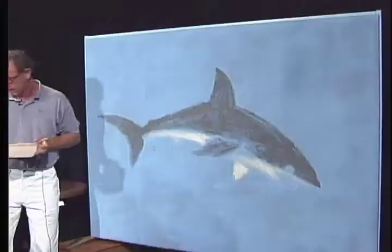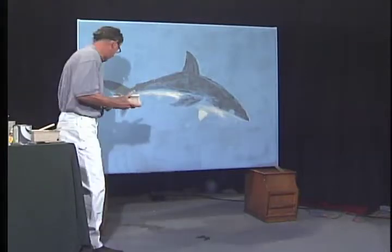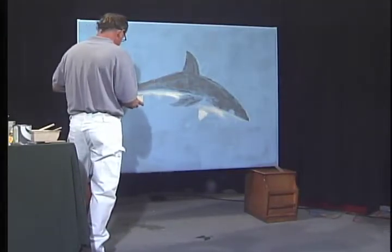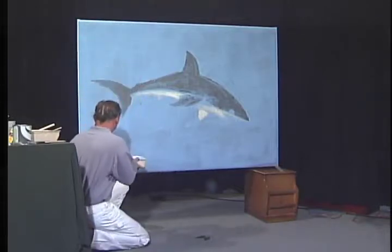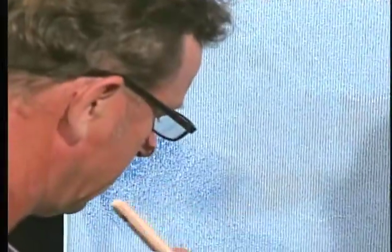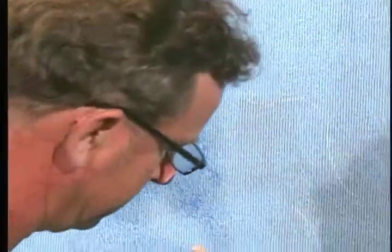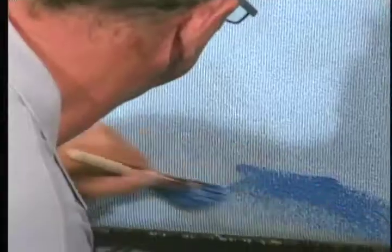Okay. So now let's go down to the bottom here and paint in the blue of the ocean. This is him coming out of the ocean. All right.